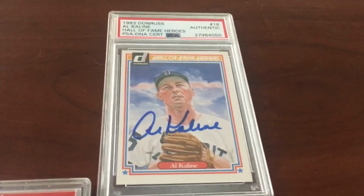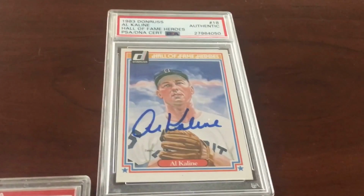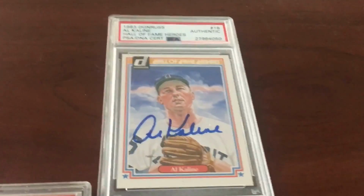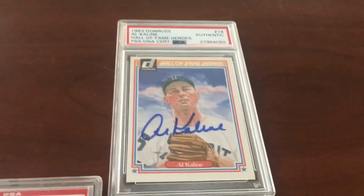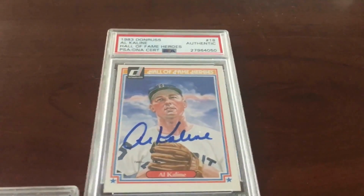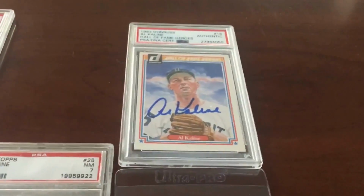But Al Kaline, like I said, I really don't collect these modern cards, but this one, just the way the blue sky in the background, this one called out to me. I had to have it. And again, you can get these cards. I think this one was like 20 bucks, 25 bucks. Already slabbed. Incredible, man. PSA DNA, brand new lighthouse holder with that dual service authentic grade. Awesome. Okay, got 3 more cards I'm going to show you.